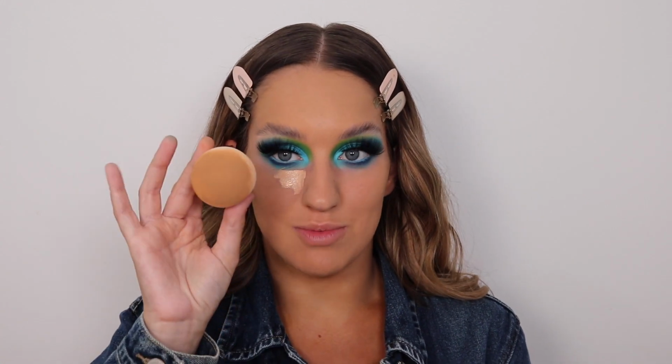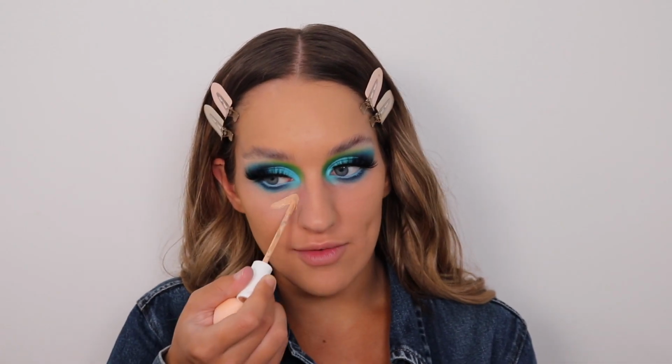I'm going to use the opposite side of the sponge, look at that now, and just blend that in. I think this is too light. It works with this foundation because you've got to have high coverage with high coverage. I feel like this is more medium to high, but we'll see. I'll just keep blending it in and see how I feel about it, because you can build up your concealer, so I'll try to build it up a bit. It's looking better when I'm building it up though.